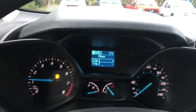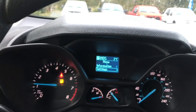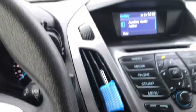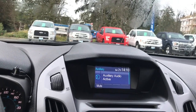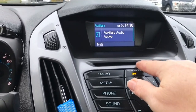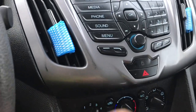So we're just going to get in there. It's trip 1, trip 2, information, settings, and these all have sub-menus. You also have your hands-free button, which is located just here. In the center, you have your display screen with your media choices of AM, FM. You also have auxiliary line in and CD player. The CD player is located there. And then you have your volume and tuner there, as well as your hazard lights.